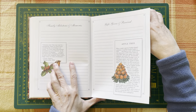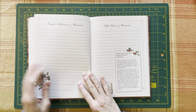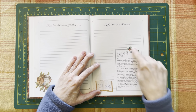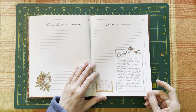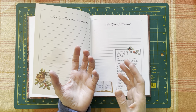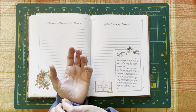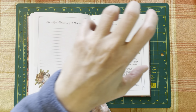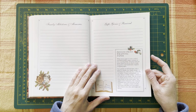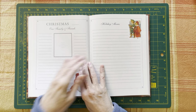This is some quotes by Charles Dickens. A plum pudding. Potato print wrapper paper. Oh, hey, this is 100% a junk journal opportunity. Basically you take a potato, you cut it in half, and then you have a carvable space. You can carve in, you can carve out as a relief, and then acrylic paint, and then you stamp on brown paper, white paper, text paper, whatever you want, and you have some very easy ability to make stamped images.